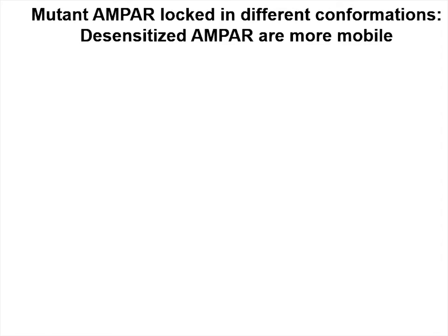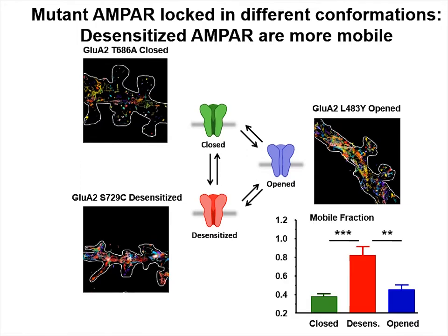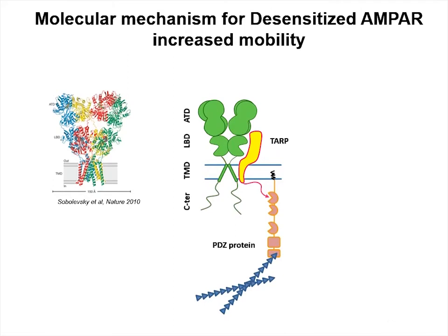Then, to confirm this effect, we expressed various AMPA receptor mutants locked in a specific conformation. We used various point mutations that lock the receptor in a closed, open, or desensitized state. And the quantification clearly demonstrates that desensitized receptors present a higher mobility than closed or open ones. Which mechanism could explain such an increase of the mobility?